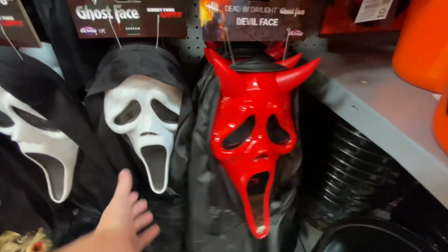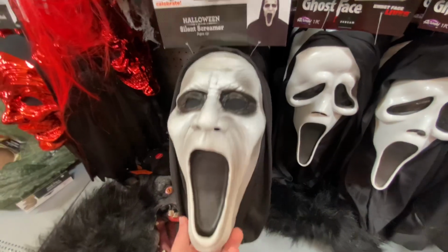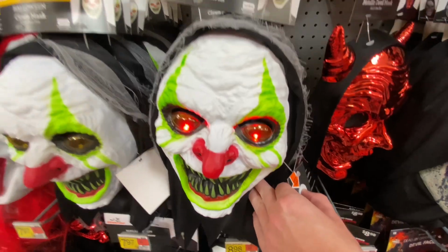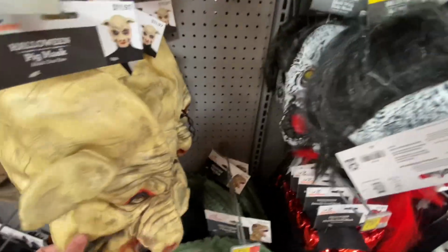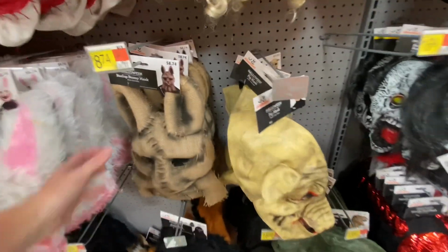Of course, here's Ghostface Devilface for, oh wow, pretty cheap. $8. And then, of course, classic Ghostface. And then kind of knockoff Ghostface, the Silent Screamer. I saw a lot of those last year for Halloween. Here's another light up clown. More clowns, whatever that is. Skull with hair, okay. Here's a pig. That really does not look like a pig, but alright.